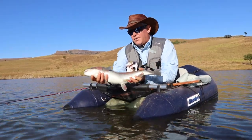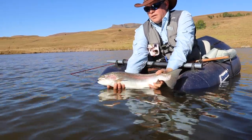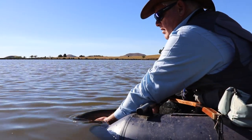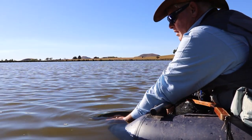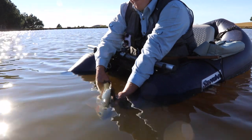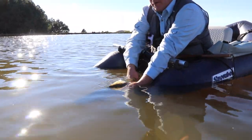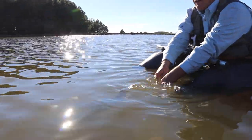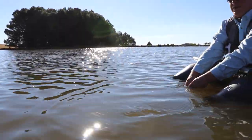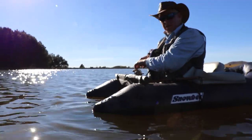Get him back. What a nice fight. What a worthy, worthy opponent. And I release them to the sea. There we go. Getting some light. There we go. Boy. Oh, what a good fish, guys. That was a real magical experience.